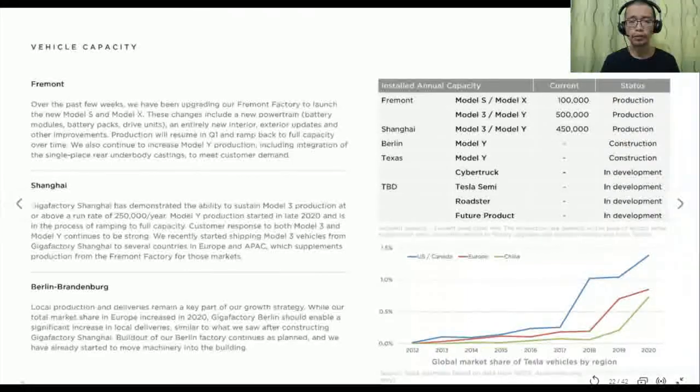Tesla has plans to enter India as well, and that's going to be massive for Tesla. That's another 1.2 billion market waiting for them.